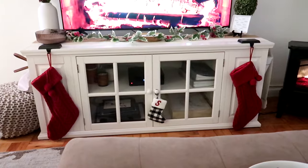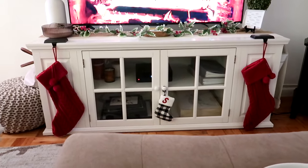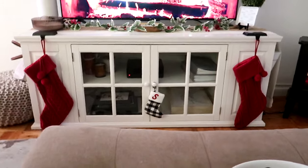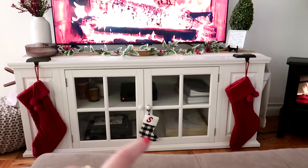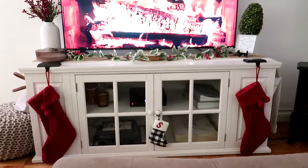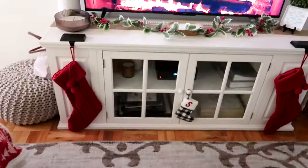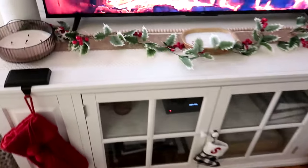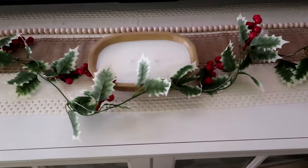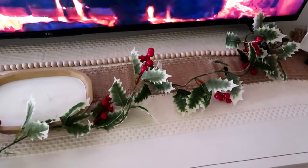So I really like the way the mantle came out. Those stockings are new and the stocking holders are from Target. That cute little stocking, I don't even remember where this came from, but I remember I didn't hang it up anywhere last year, so I knew I definitely wanted to do that. And then this little garland I've also had for a while. It lights up, but I don't think I'm gonna light it up right now.